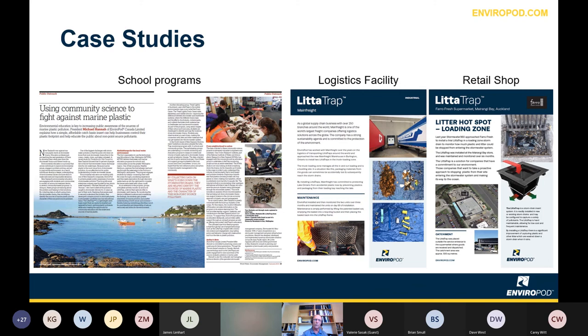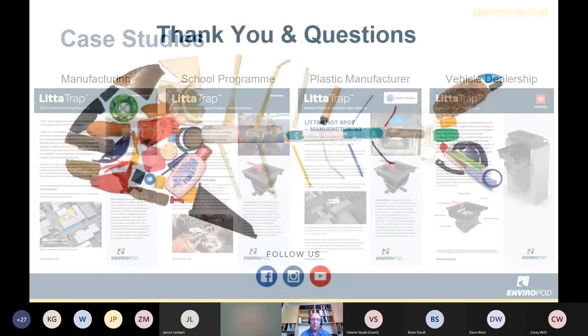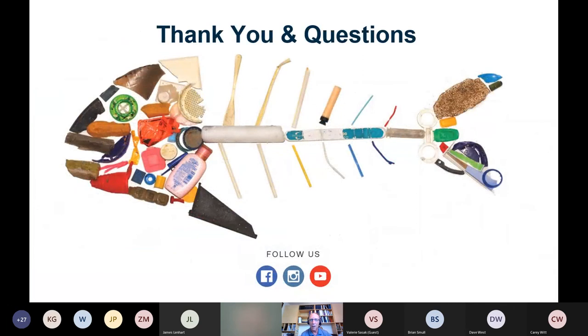Again, we have other case studies for logistics facilities, retail shops, as well as all of these other applications I mentioned earlier. Vehicle dealerships: we're starting to see an uptick in auto dealers. Obviously, with the price of cars having gone up, more dealerships are expanding their facilities, so we're working on quite a number of vehicle dealerships right now. So that's the presentation, the overview on the LittaTrap.